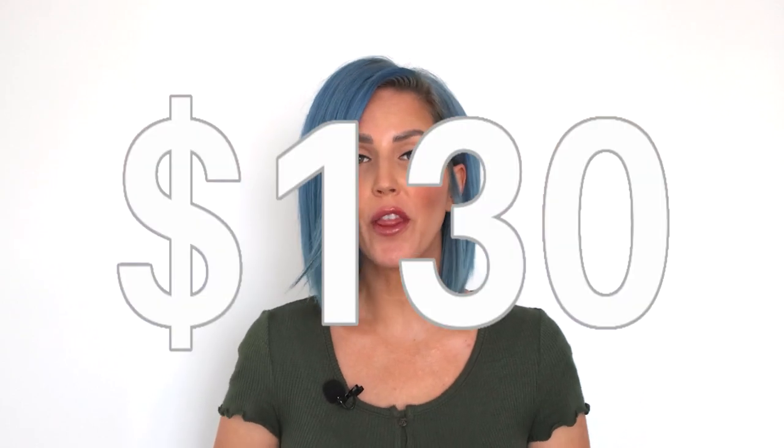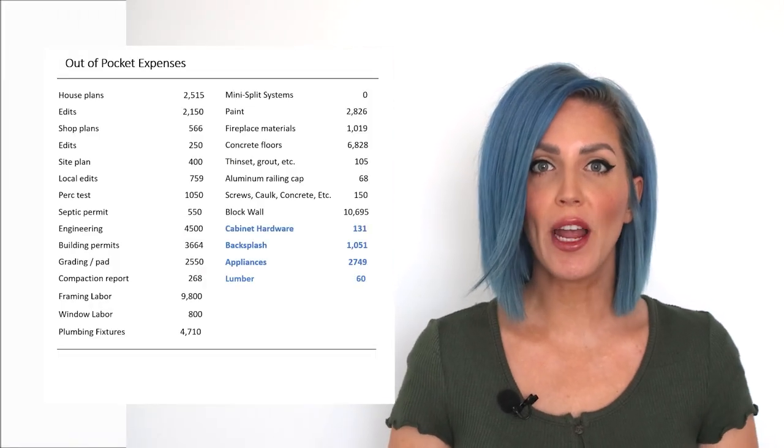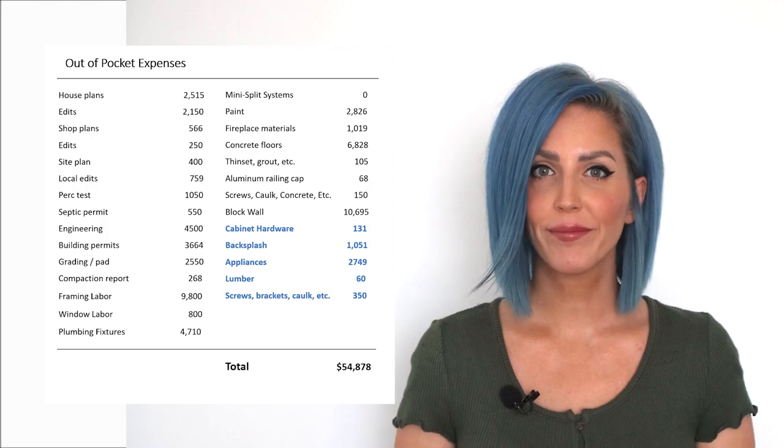The cabinet hardware for our entire house came in around $130. The tile we chose for our kitchen backsplash cost us around $600. And we spent around another $450 for setting materials and the labor to install it. The poplar hardwood that we made our floating shelves out of cost us around $60. We spent approximately another $350 for things like screws, brackets, caulk, that kind of stuff to finish out the kitchen. So that brings our out-of-pocket total just shy of $55,000.